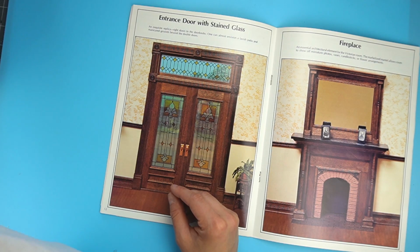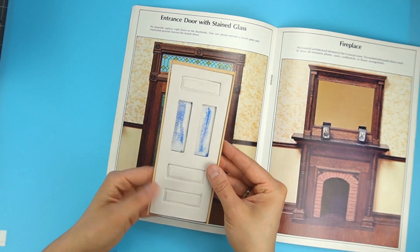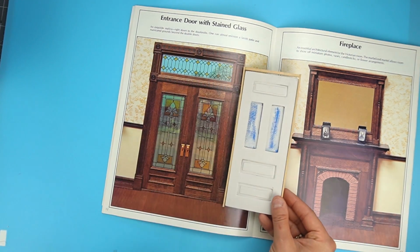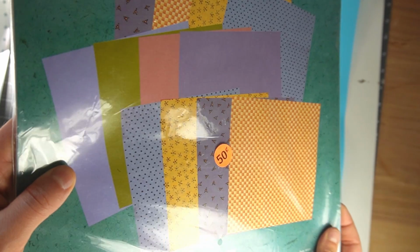I love this stained glass door, and I'm actually making a door myself that opens and closes, but it's a very simple style of door that I made out of balsa wood, and I am sharing a video tutorial for that. And these are some papers I got for 50 cents.